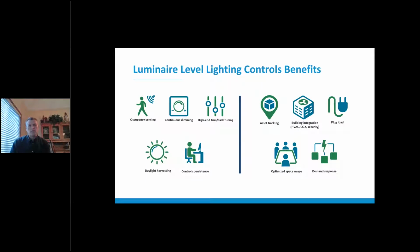The difference between luminaire level lighting controls and network lighting controls is basically that luminaire level lighting controls is a subcategory of network lighting controls. The difference being that it has a sensor in every fixture. So the general fixtures in the space all have a sensor that does occupancy, daylighting, task tuning, and everything in every fixture. A network lighting control system has one where a single sensor can control multiple fixtures.